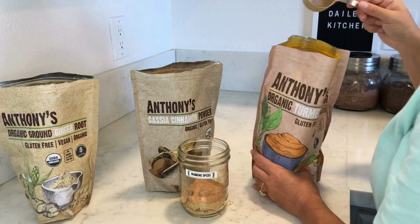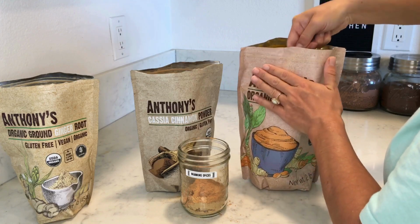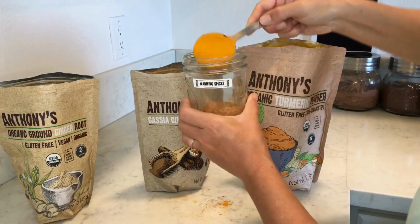And then lastly, we're going to use this really pungent turmeric powder. We're going to do 2 1/4 cups. So 1/2 cup of turmeric powder.